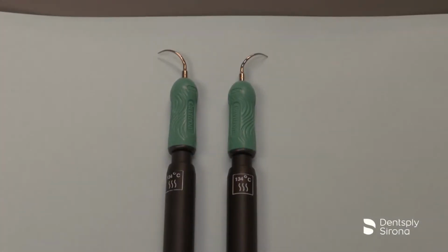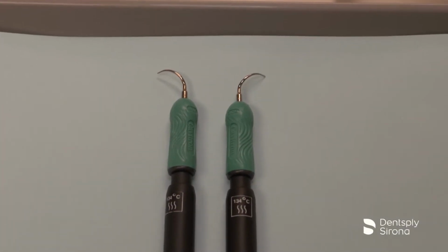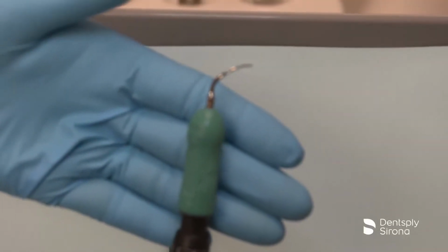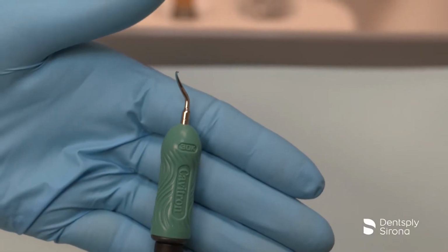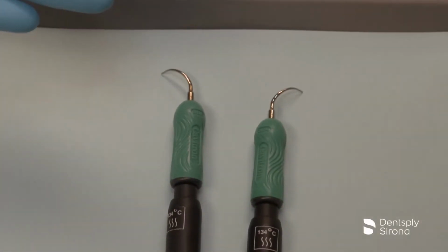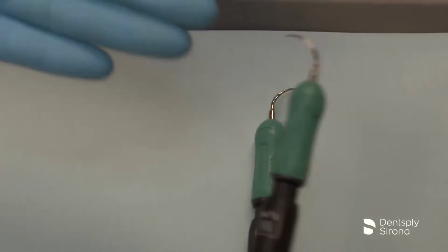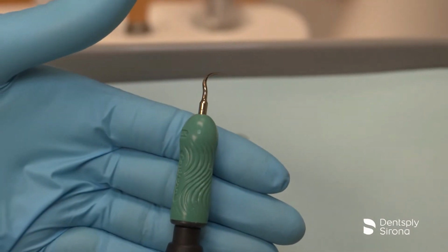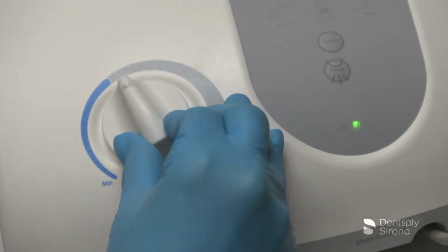This is the Cavitron FSI Slimline right and left curve. They are used for fine periodontal debridement in deep pockets, greater than 4 millimeters. Utilizing these inserts provides maximum access and adaptability to root anatomy, including concavities and furcations. These inserts should be used at low to medium power levels.